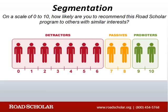Now, according to the Net Promoter System, if you would definitely recommend the program to your friends or colleagues, you would select either a 9 or a 10. And if you enjoy the experience but are still on the fence, you would select a 7 or an 8. But if you would not recommend the program, you would select a 6 or below. But let's take a look at a specific program example.